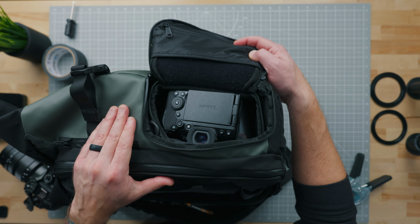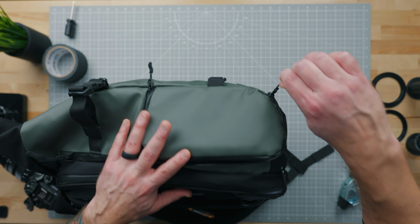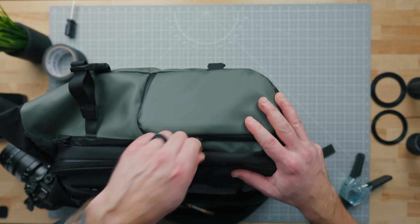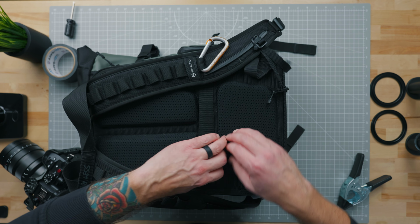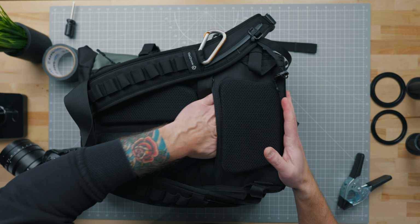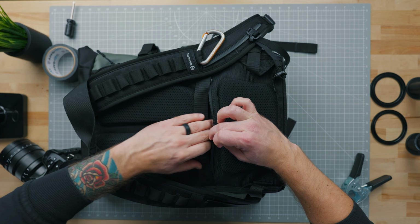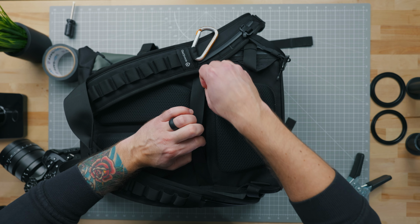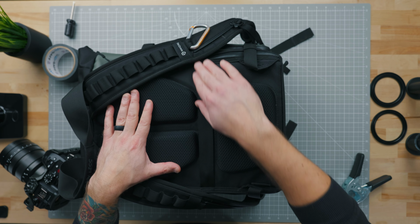So if I want to access my camera, I've obviously got the side pocket right here that I can just pull the camera out right from the side. So easy, quick access to the camera. And I'll show you this real quick too. It does have a kind of a secret pocket right here. So let's say maybe you need to carry your passport with you or some other important documents. It's got a nice little hidden pocket behind this strap for your carry-on, that type of thing.